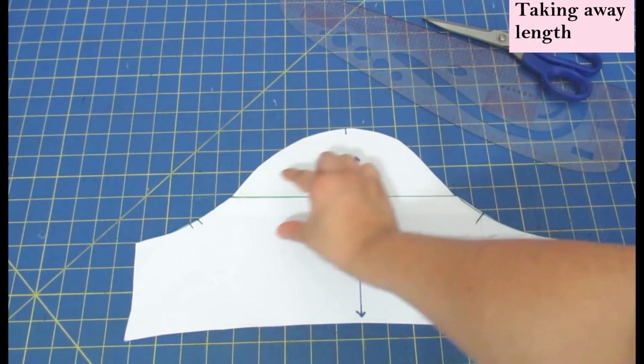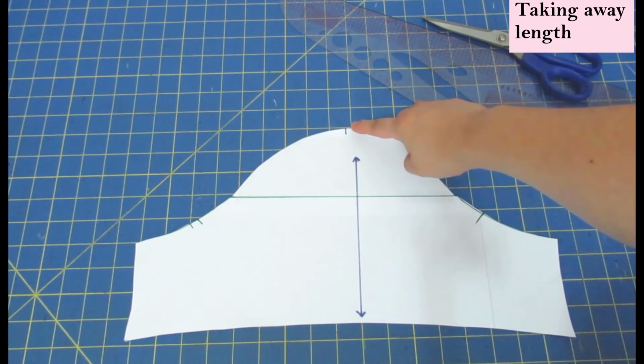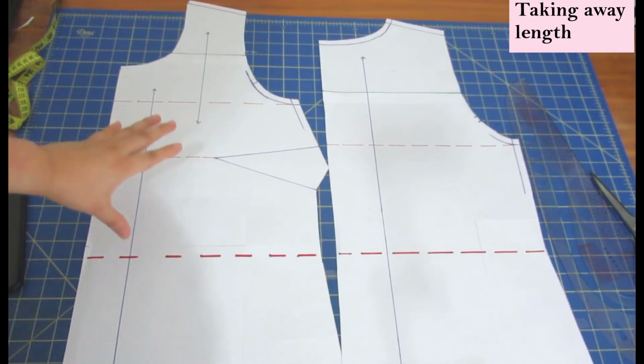It will fit the shorter armhole that you have there, from the shoulder point there at the back and from the shoulder point here at the front. It's going to match. Okay, let's go back to the main pattern pieces.